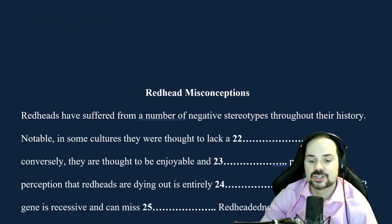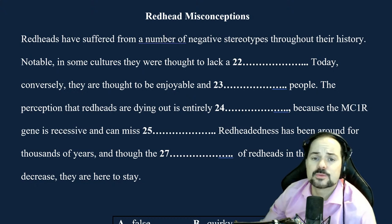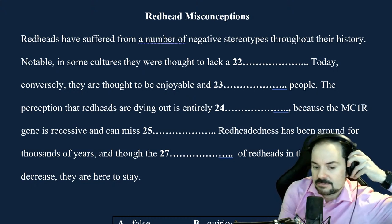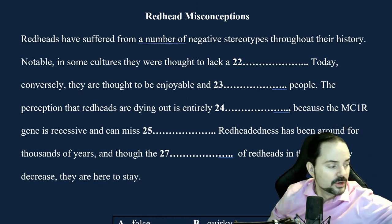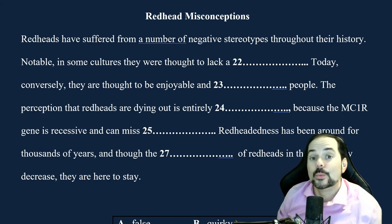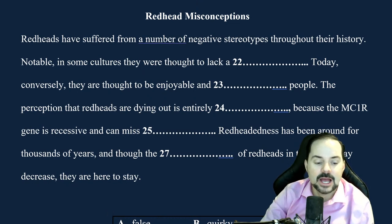Answer these questions. Redhead misconceptions. I'll leave this one for homework for you, okay? Because we're out of time. And because it's good to do a bit of homework. So this I'll leave for homework. Check the passage again. Read it again. If you have questions, you can always send an email.